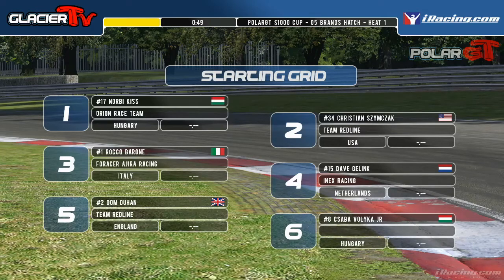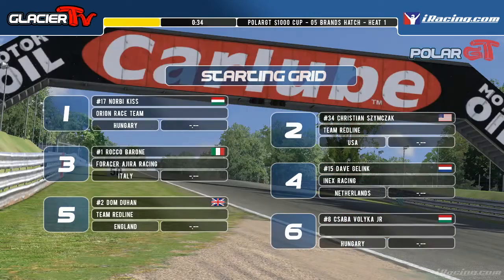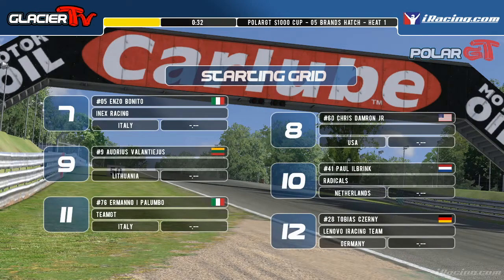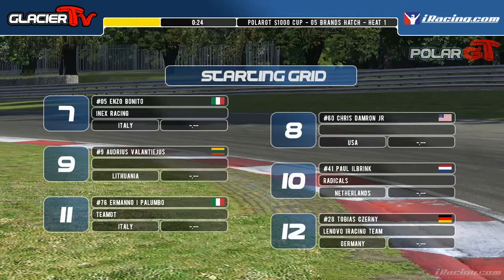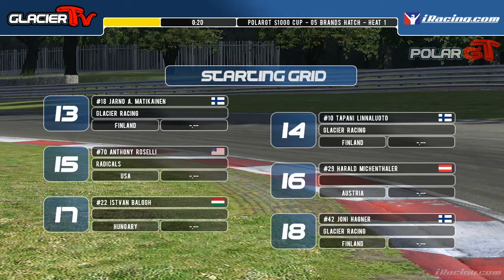Let's run through your top 10 on the grid. Norby Kiss will be starting from the pole position, a time of 1:22.568. Christian Simjak in the second position, a 1:22.674. Rocco Barone in the third position. Dave Geelink in fourth, Dom Doohan will be starting in the fifth position. Xavier Volker Jr. will be starting in sixth. Enzo Benito in seventh. Chris Dameron Jr. will be starting in eighth. Andreas Valentius in ninth. And then Paul Ilbrink will round out your top 10.